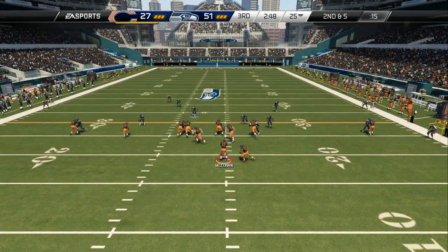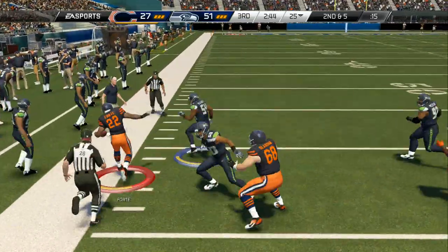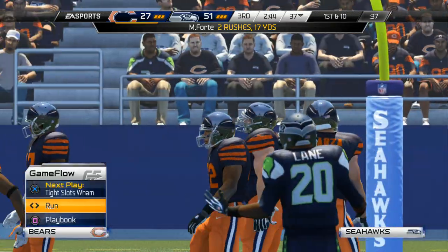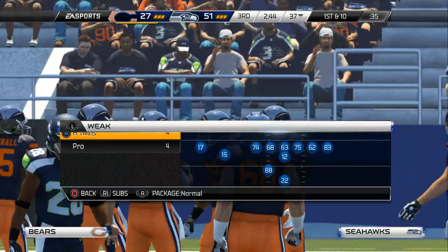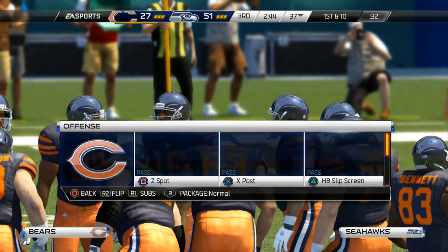Hester's a receiver in the slot. Matt Forte, that side steps out. And you're behind the football first. All you can do on the offensive side is just go out there and think about making plays and picking up first downs. Good job by the offense.